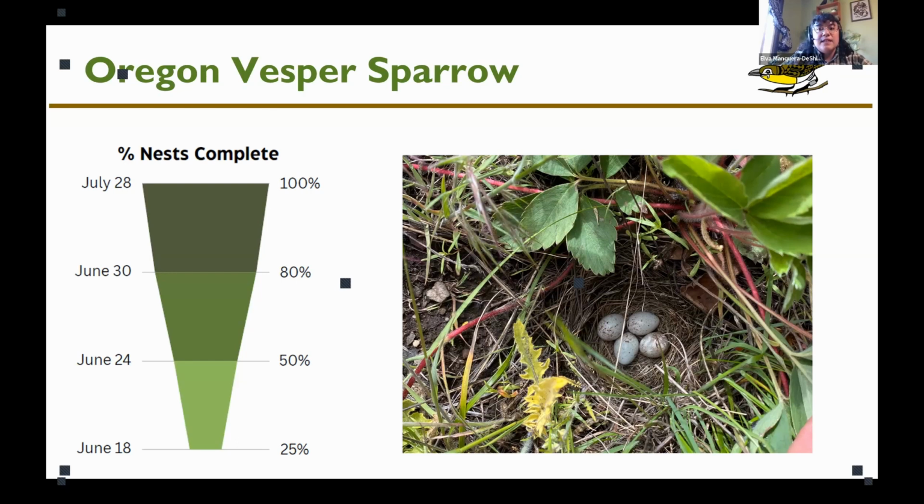To make sure that those nests don't get mowed over, as well as, we understand fire is a very big issue in our area, and so keeping down dead grass is important in certain spots. So we encourage them to start to mow before our vesper sparrows start to build their nests, so they can try and find nesting in other areas before spending too much energy, as well as to mow as late as possible if they're going to start mowing a new area for fire protection, just so that we can get more of those eggs hatched and fledglings out of the nest. And that is on the right, a photo of some Oregon vesper sparrow eggs.